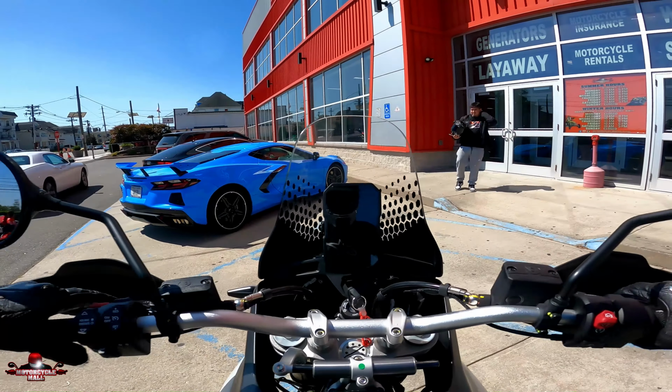Yeah, this bike has got some power in it for sure. 950cc L-twin. Yeah, brakes feel pretty good. Brembo brake package. Feels nice and strong. I feel so high up on this bike. On this Desert X.